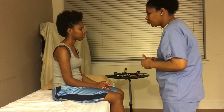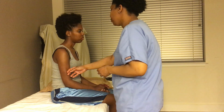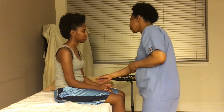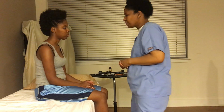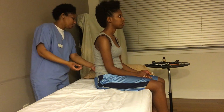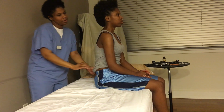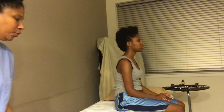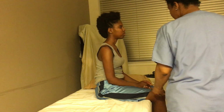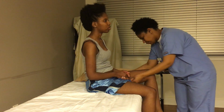We're just going to look at the skin on the upper portion of your body, going to check for skin turgor, for hydration, check for any rashes or moles, or nevi, that look suspicious. Just going to check your back. Checking the color of your skin. Going to look at the skin on the lower portion of your body here.